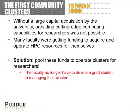Again, as the central IT, we didn't have funding for this, but researchers around campus were pulling in grants left and right to do their research. The problem is they would like to keep their research money for themselves, and so they would build their small resources and run them out of their own labs or out of their closets in their offices. So we decided, what if we contact all of these researchers and have them pool their money together to buy a larger resource? The benefit of that is they don't have to worry about managing it anymore.